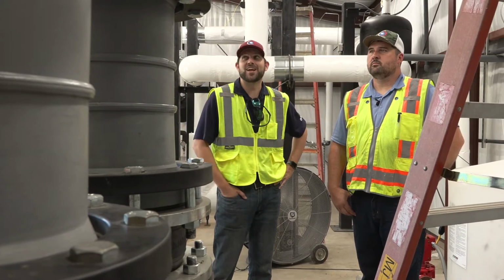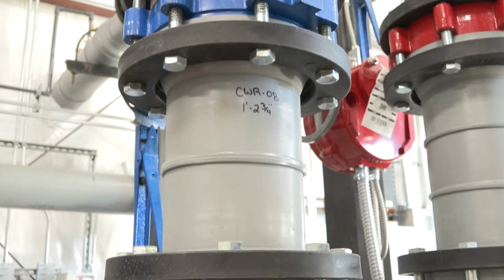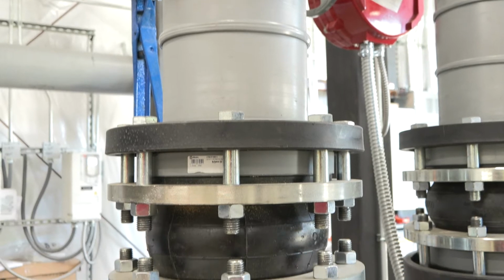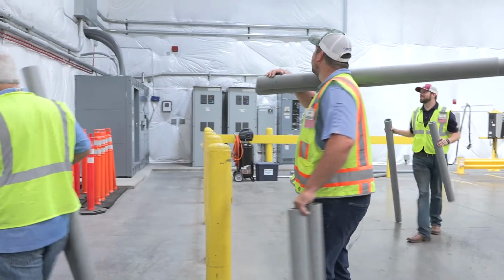Did quite a bit of HDPE work, but I'd never done NIRON. But NIRON was a pleasure to work with. We're used to working with carbon steel pipe all the time. It's so heavy and lugging it around, and once we build a fabrication, it takes some serious equipment to get it in place. With NIRON, we were able to just throw it on our shoulder and get it over to a piece of equipment and get it set in place.